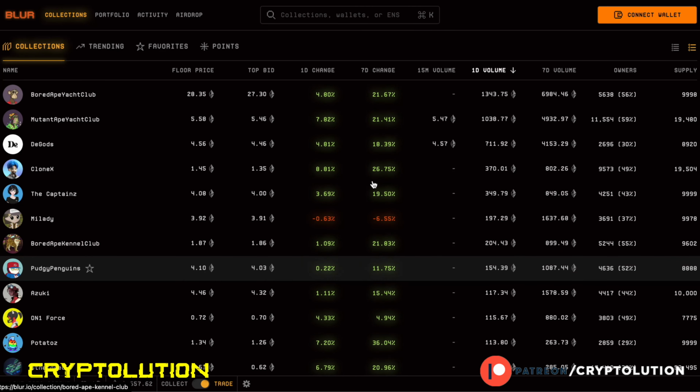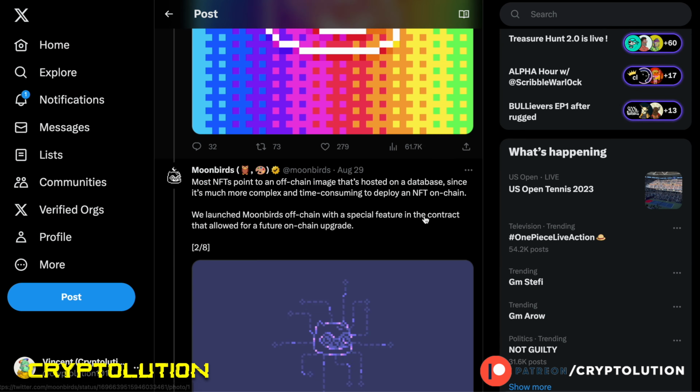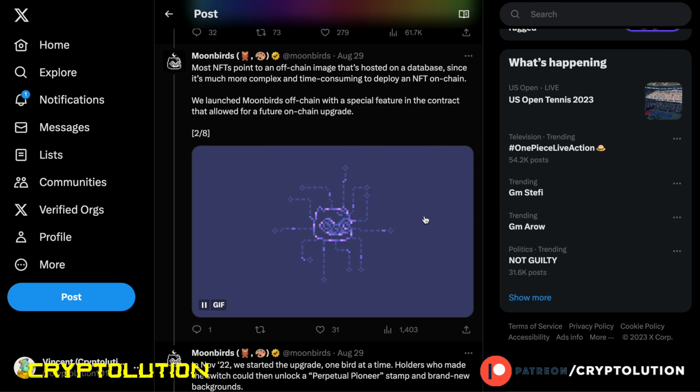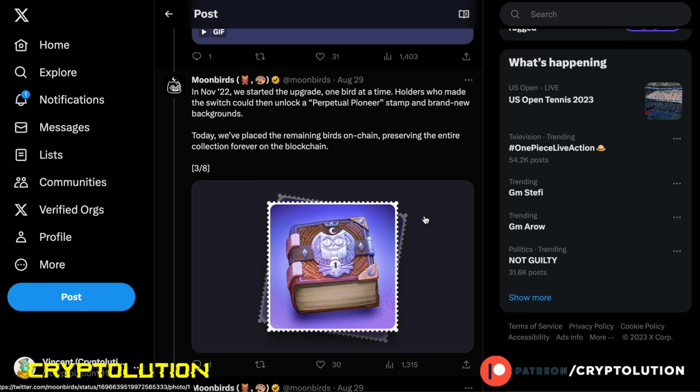You must be wondering, what are they building? Well, right now they have something that they announced recently, which was just 2 days ago, and that's regarding this. Now, this is what we call a squiggle. Now, some Moonbird holders were airdropped or found a squiggle background, and they were given the opportunity to change their background. Now, if you don't know, Moonbirds was originally created off-chain. The reason it was created off-chain is because they wanted to allow future on-chain upgrades to happen if that were the case. But lately, they did something recently where they can actually do something on-chain.